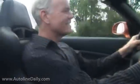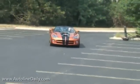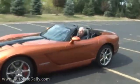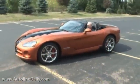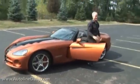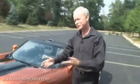Of course, despite all the crudeness, all the idiosyncrasies of this car, what forgives everything is how it goes. So yeah, this car really gets it. And yes, it is a very crude car, but just look at this thing.